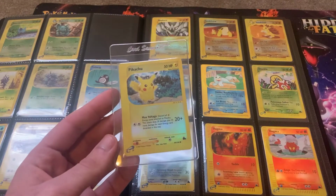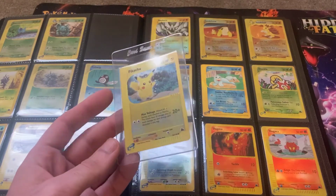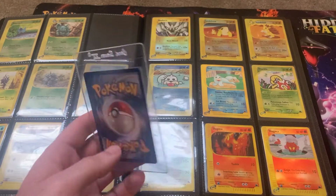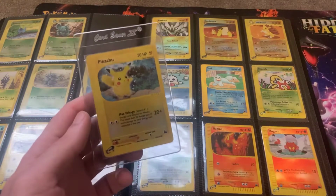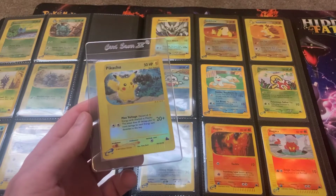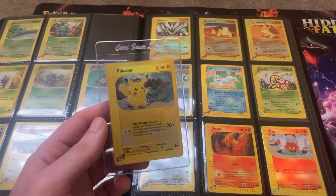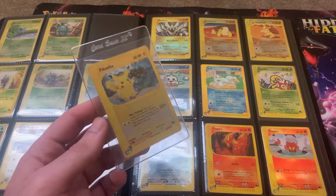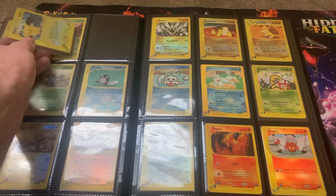This Pikachu here, the reason it's in this case is because I believe this is a PSA 10, and there are not many PSA 10 Skyridge reverse holo Pikachus out there. So this is a serious collectible. I think in PSA 10 it would be worth certainly over $1,000 easily.